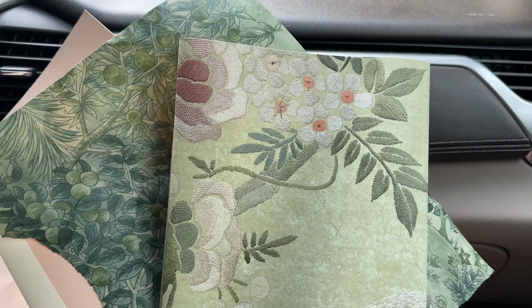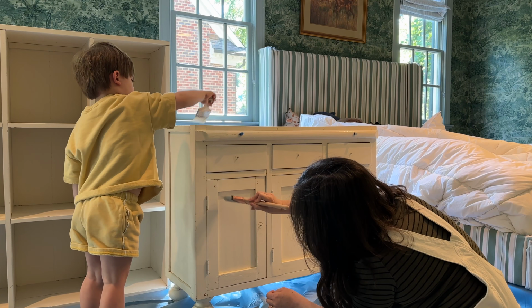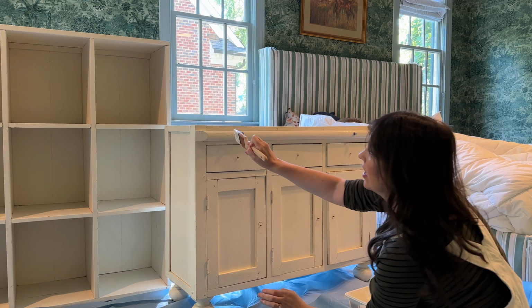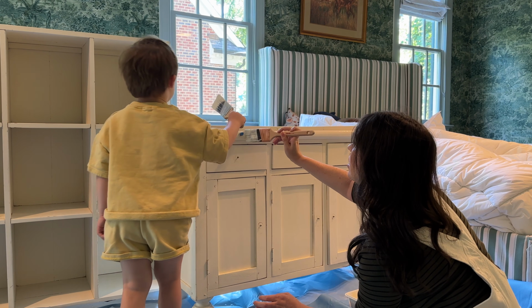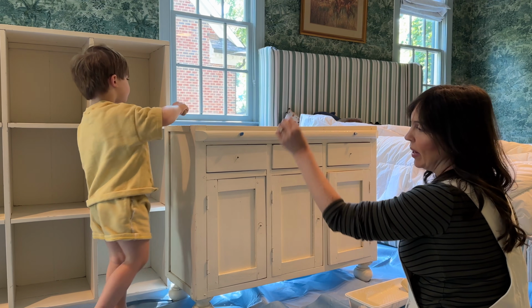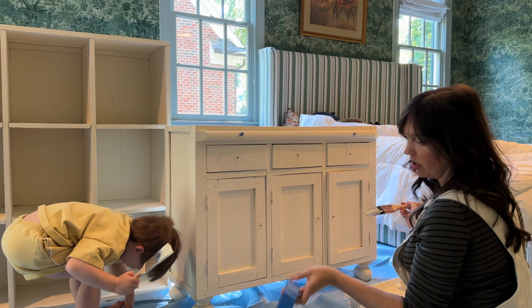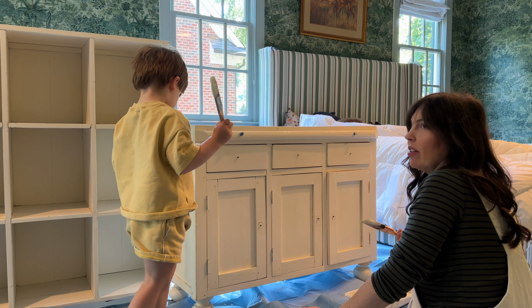This is what I'm using for the nursery. So we are painting this a fresh coat of a creamy white. And then I'm going to put painter's tape all over it to paint stripes in a green color that matches the wallpaper. I think it'll turn out okay.